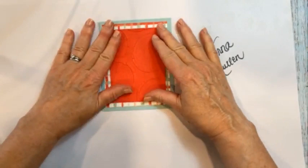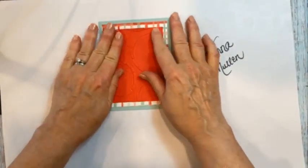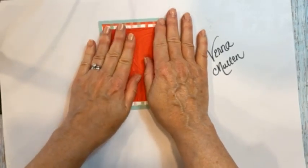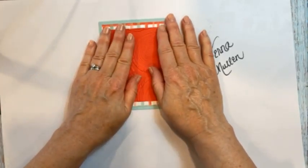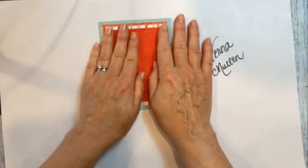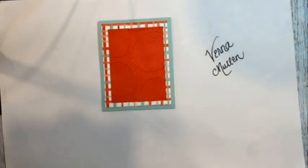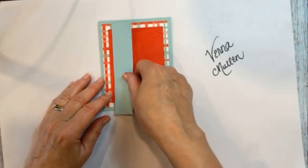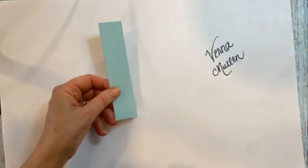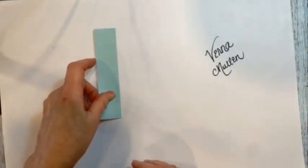Okay. I'm just going to hold that down a minute for the glue to grab that. Then the next piece that you have is a 5.5 by 1.25 strip. And it could be whatever color you would like it to be. I'm using Pool Party. And I'm going to die cut this edge with the Basic Borders dies. One of them, let me grab them right here.